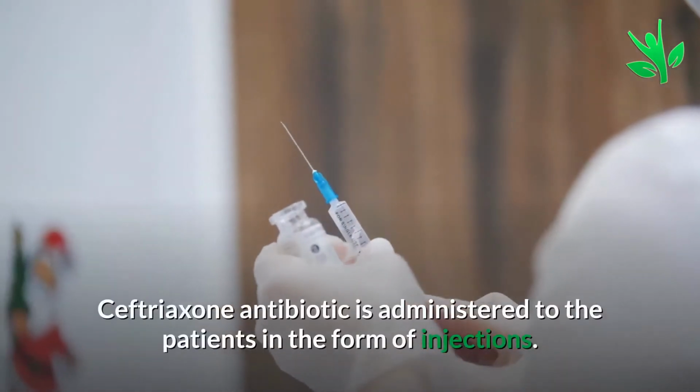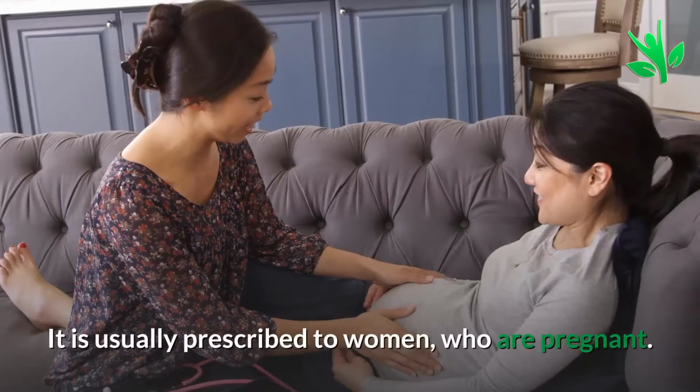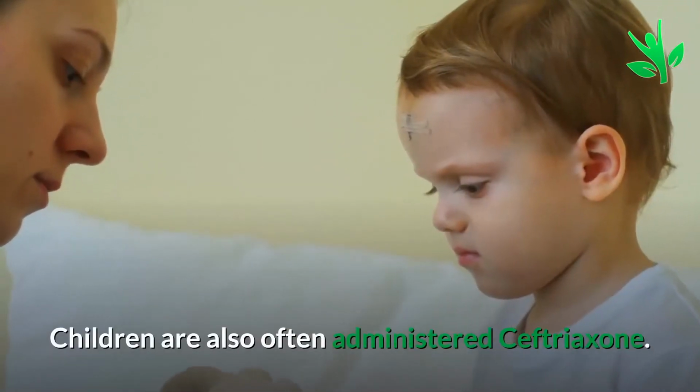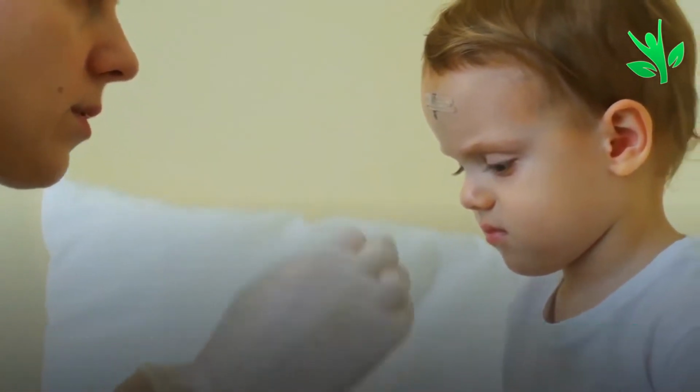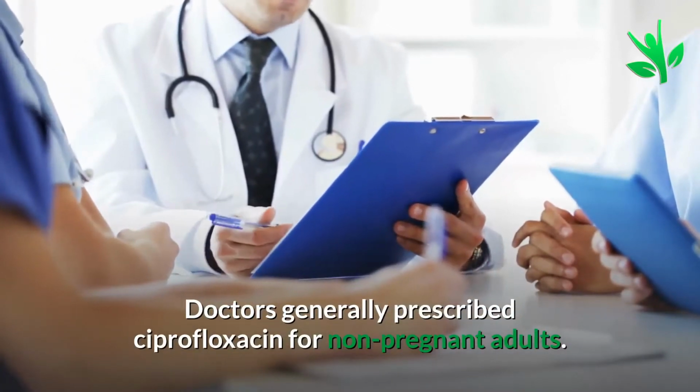Ceftriaxone antibiotic is administered to the patients in the form of injections. It is usually prescribed to women who are pregnant. Children are also often administered ceftriaxone. Doctors generally prescribe ciprofloxacin for non-pregnant adults.